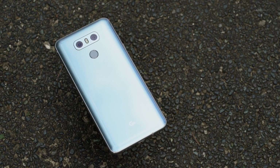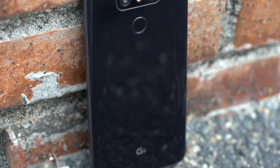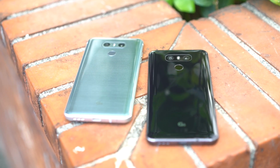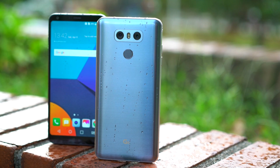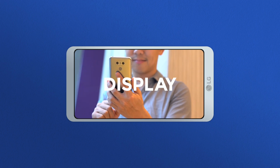Two more notes while we're talking about design. If you're an LG fan, you may be slightly disappointed to hear that the G6 no longer has a removable battery, a feature that almost everyone but LG abandoned up until last year. In its place, the G6 gets water and dust resistance, which should be a must-have on any top-of-the-line phone sold in 2017.